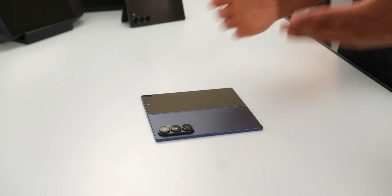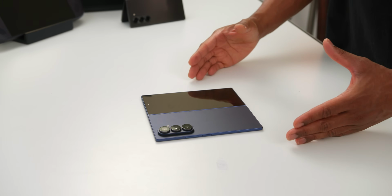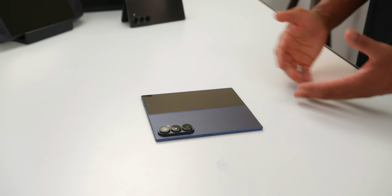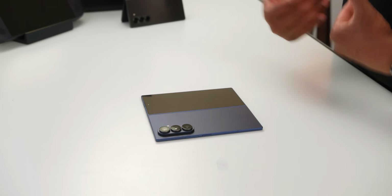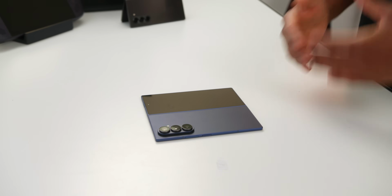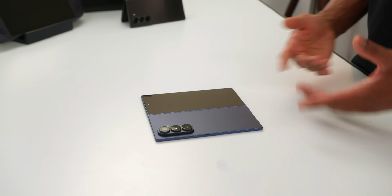But just to get it out the way, there is no S Pen support on the Galaxy Z Fold 7. Some people are okay with that, others aren't. It is what it is. I haven't used the S Pen personally on a Z Fold for a very long time. And for the people who actually use it every day, I understand your frustrations.